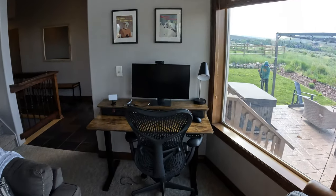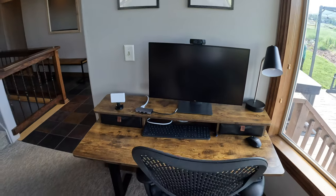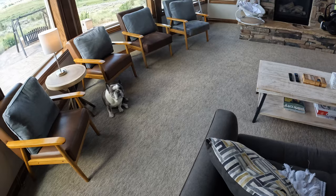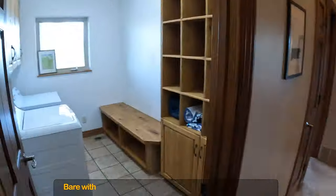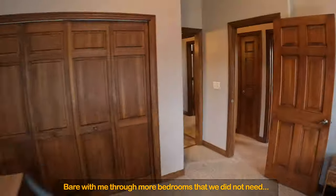Another workstation. Wonderful folks at Rove provided these literally throughout this entire house. Meatball's just following me, skipping in on things. And then as we go down this hallway, they're setting out as guard dogs. Any space that these guys occupy, they protect.